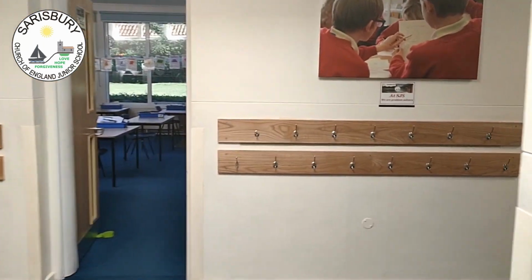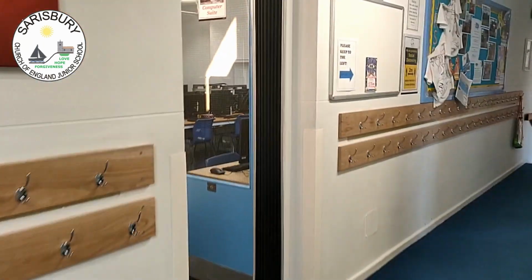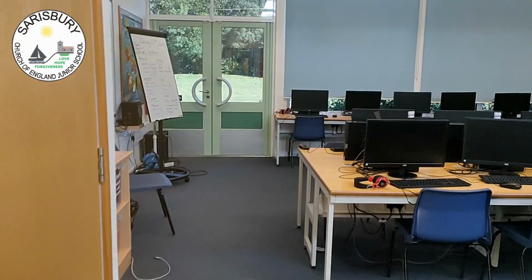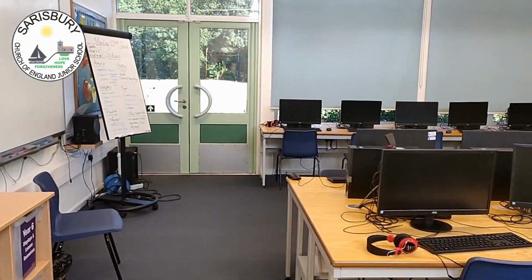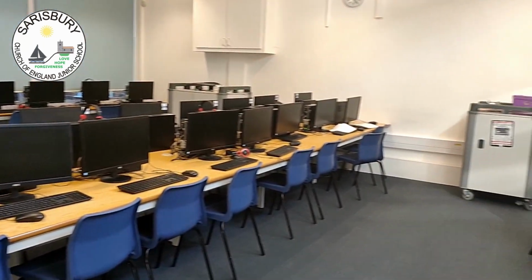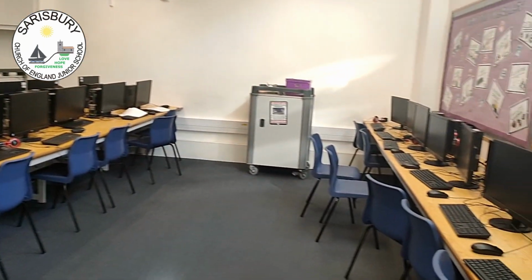Let's come back to the ICT suite. We have enough computers that you can have a computer each, and you will have your computer lessons in here. You will each have your own login, which you will be told during your first lesson.